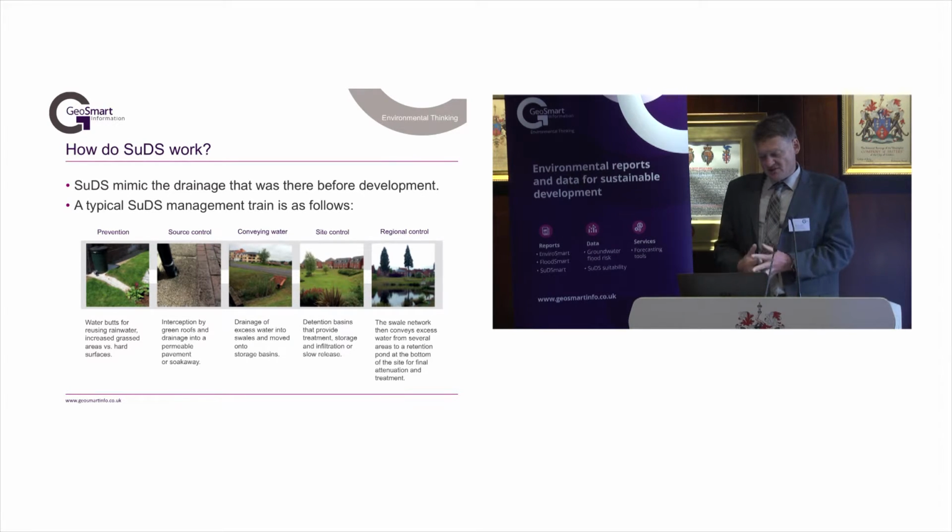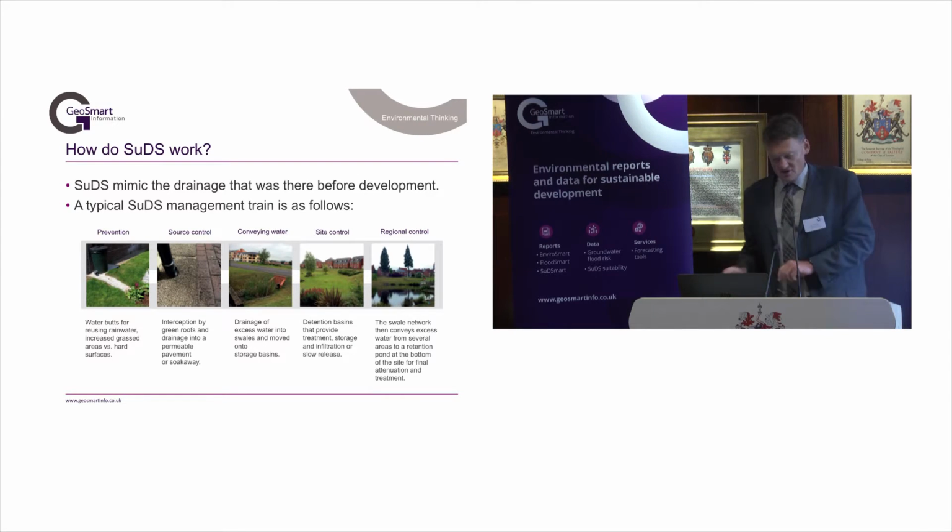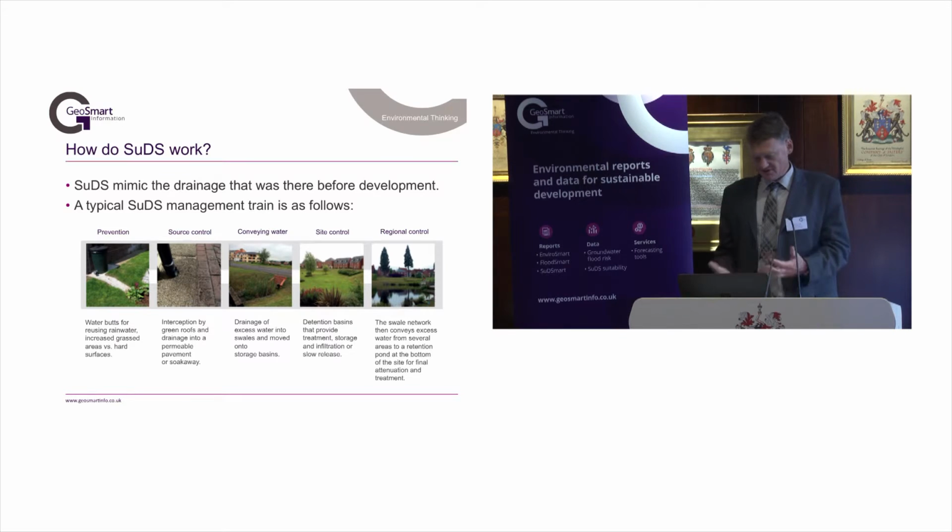They comprise a series of components at different scales as the water moves across the site. So we have prevention: water butts, green roofs, grass areas, rain gardens, etc. We've got source control, which is slightly downstream. And then any water that's not dealt with there will have to be moved through the site to its ultimate discharge point. So instead of sending it through pipes underground, we move it through swales and storage basins, etc. And on the site scale, we might need to provide some storage to hold that water while we infiltrate it or while we discharge it at a controlled rate. That would be the basins, etc.